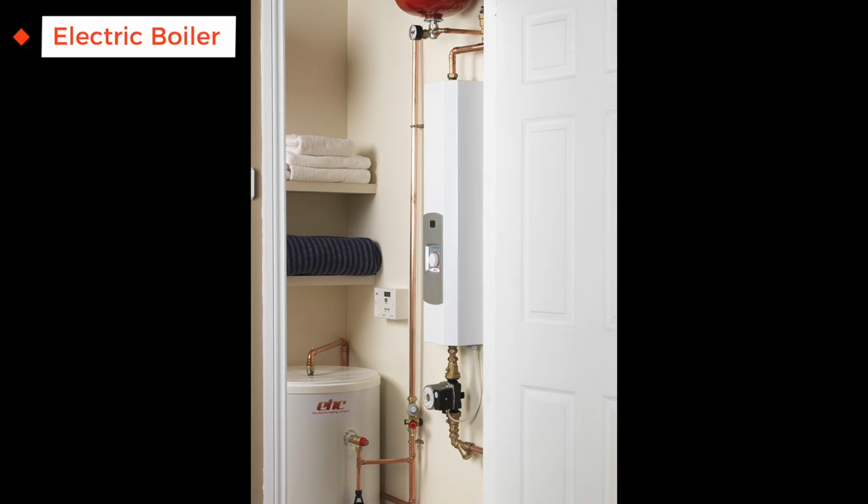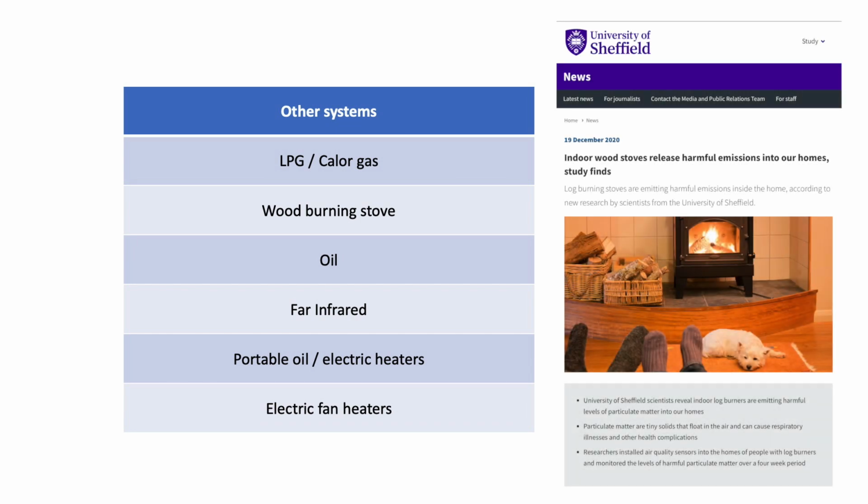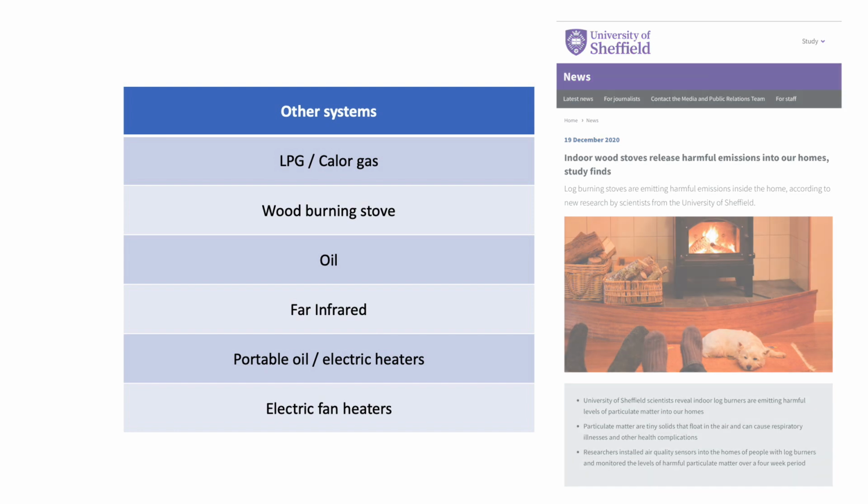I also looked at electric boilers. I discounted these options as well. Almost, I looked at them and researched them. I have discounted them. LPG, gas, obviously a derivative of fossil fuels, as is oil, so I discounted both of those. Wood burning stove, discounted mainly because of PM 2.5 particles in the air and not being good for you.